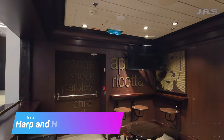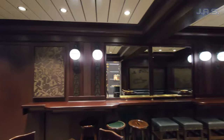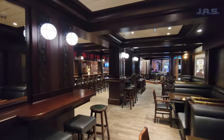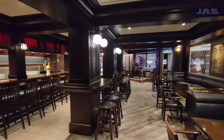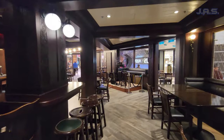Now this Harp and Horn area, this little restaurant slash bar, this place was always packed. I had no idea they had a different menu. I wish I had tried it out. Apparently it's a small little cover charge, but I did stop by for some music, which is actually pretty cool, but definitely check this place out if you get the chance.